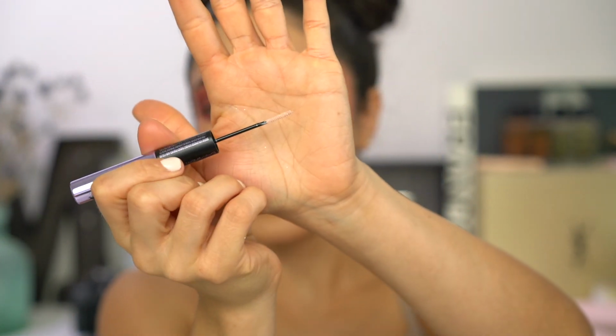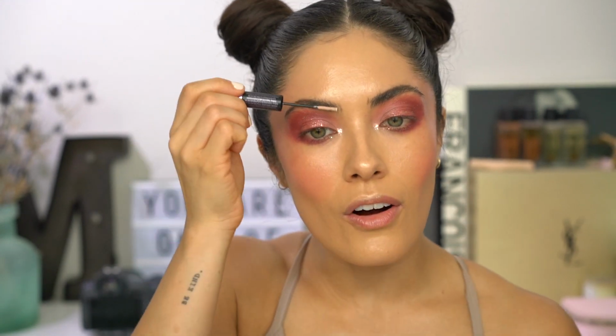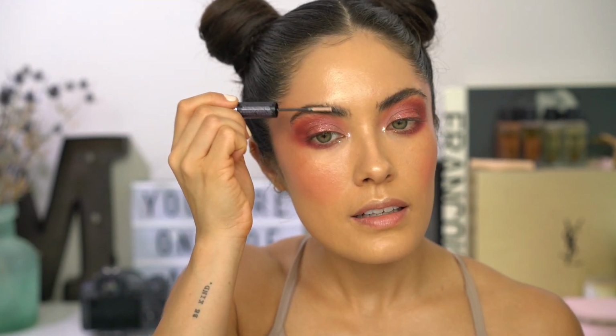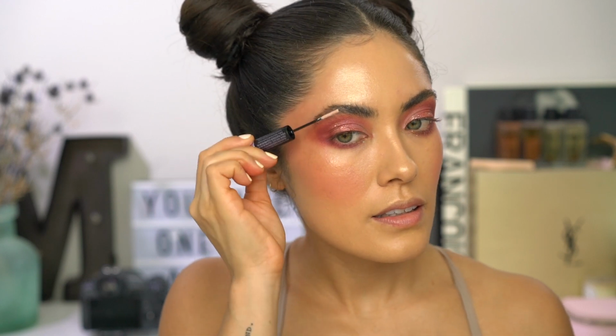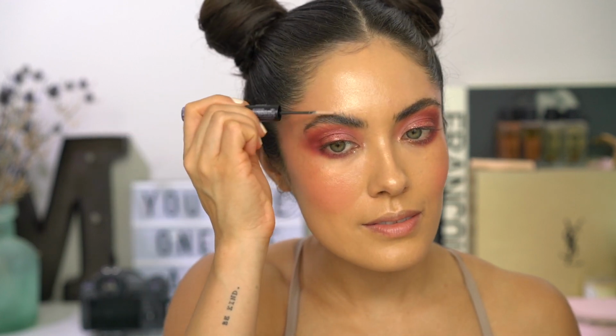All right, so with this product, you go with the primer first, and I've learned to go in really lightly with it. However, look at how micro this brush is. It's amazing. So don't press hard. I'll just very lightly sweep it onto the brow hairs, especially the ends, or wherever you have sparseness. Is that a word? Sparseness. And then immediately after, you can go in with the color. And it gives you the fullest brows. I'm using the shade Brunette Betty.